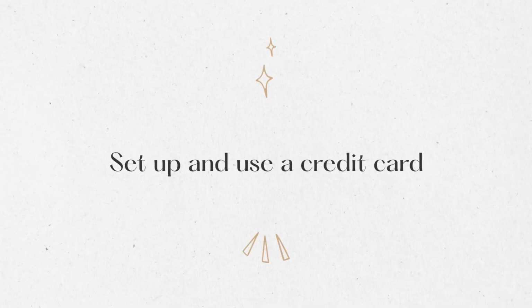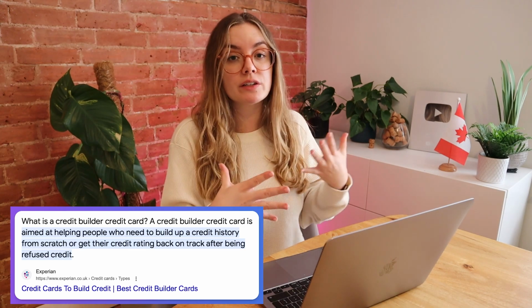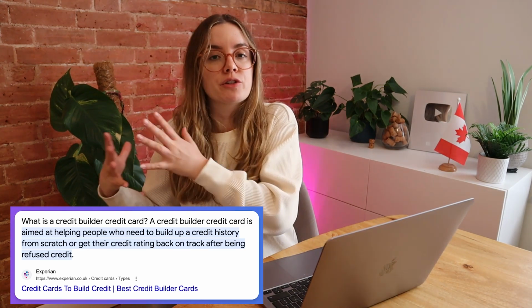Another tip that can help improve your credit score is getting and using a credit card. Now, what I ended up doing was applying for what they call a credit building card. So these are specifically for people who are trying to build their credit history up. I use it maybe twice a month, and I pay it off immediately.